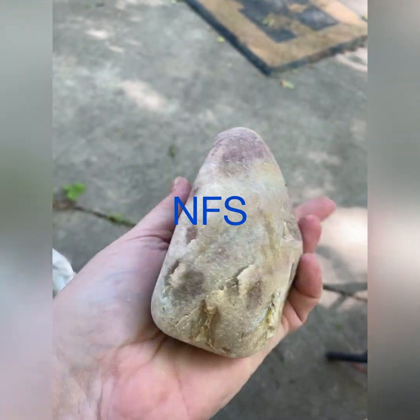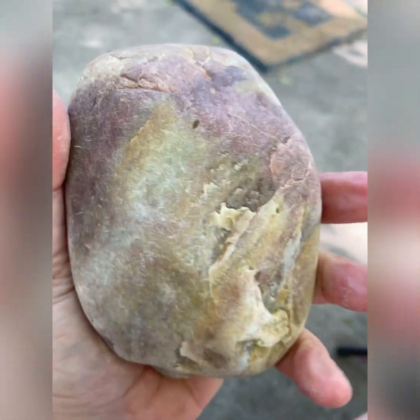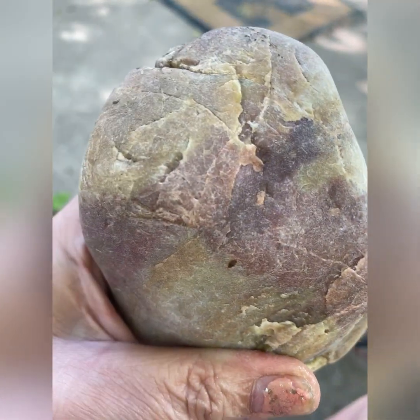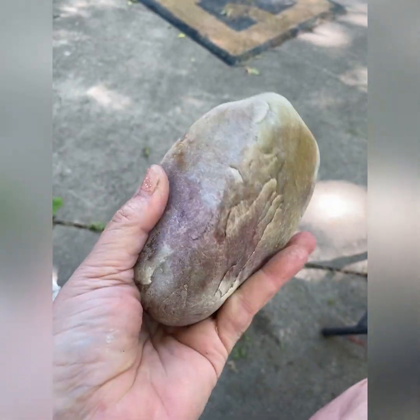This is my rock. I'm not selling it or giving it away. It's a beautiful quartzite with amethyst and probably jasper. It's a beauty.